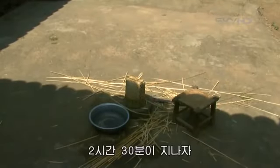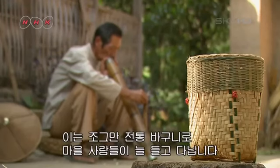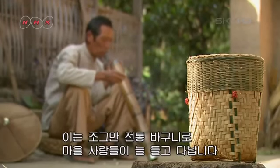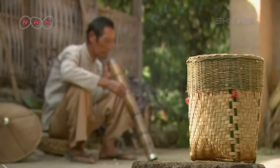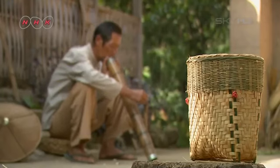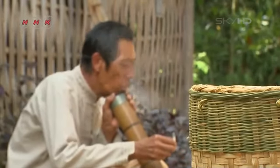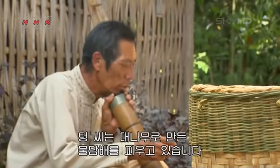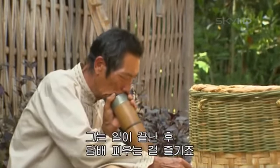Two and a half hours later, he completes a basket known as a biang. It is a small traditional basket which villagers always carry. Mr. Tan smokes a water pipe made from bamboo. He enjoys smoking after a job is done.